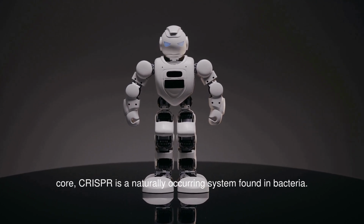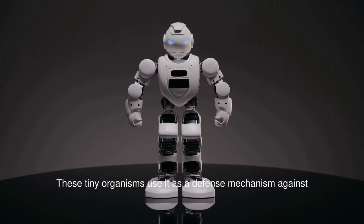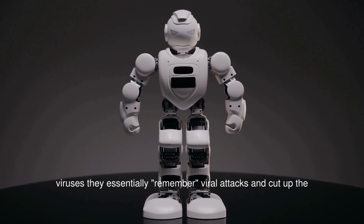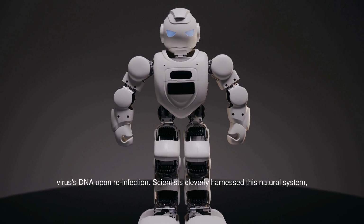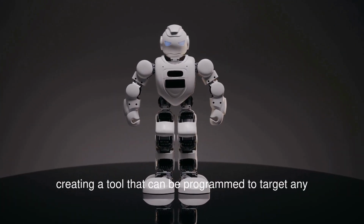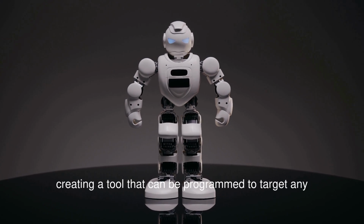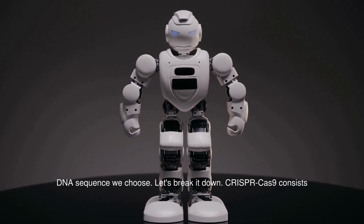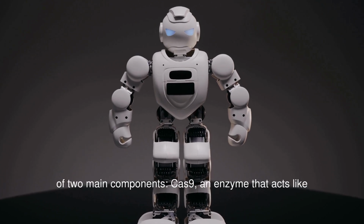At its core, CRISPR is a naturally occurring system found in bacteria. These tiny organisms use it as a defense mechanism against viruses. They essentially remember viral attacks and cut up the virus's DNA upon reinfection. Scientists cleverly harness this natural system to create a tool that can be programmed to target any DNA sequence we choose.